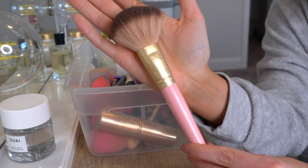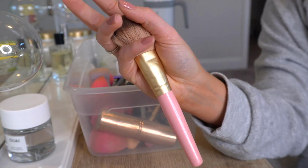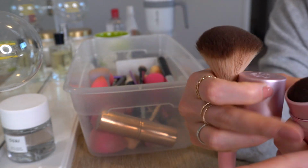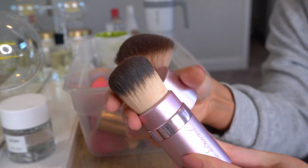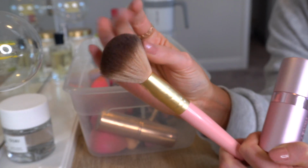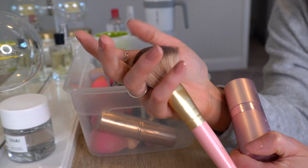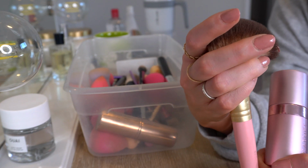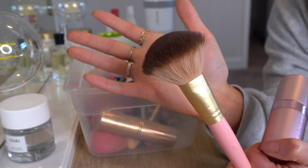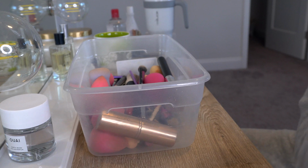And there's this. So this is the Too Faced powder brush. This is made out of the same material as this Kabuki that I was telling you about, and this brush is the same way. It's very, very hard to clean these bristles and get the soap out. I don't know why, but it's hard. It's just not an easy brush to clean, and it's old. I've had this for a long time, so I will get rid of that one as well.